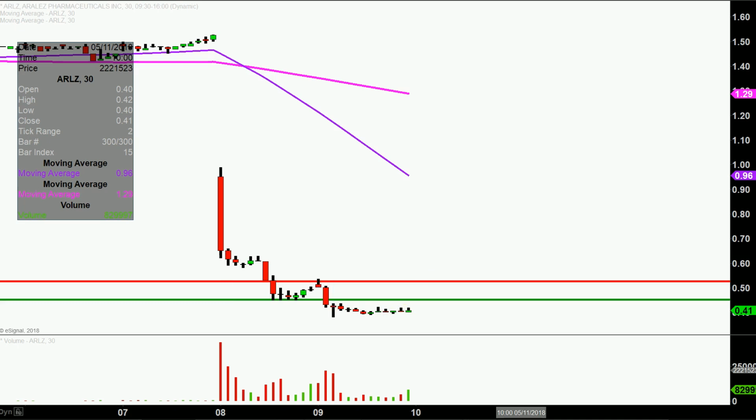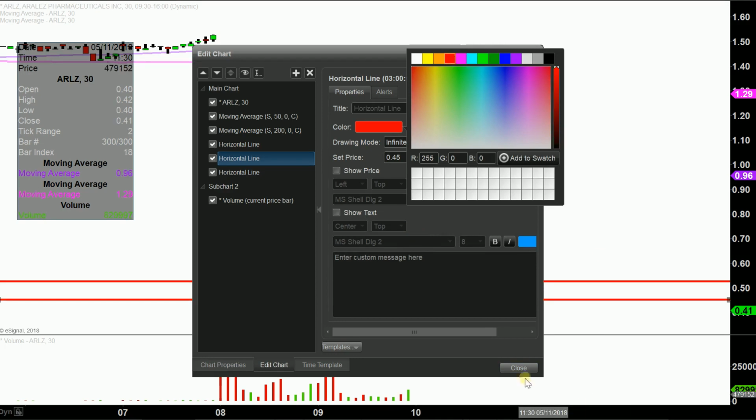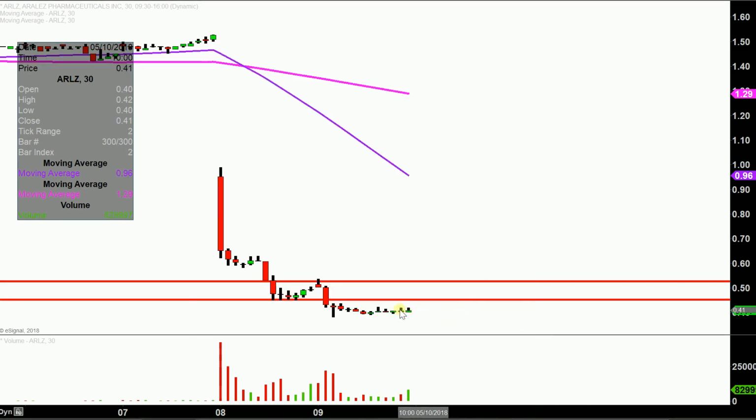So in the event this does bounce, the first level of resistance it's going to have to encounter will be the level of support from yesterday. This is a foundational rule in charting, which states when levels of support are broken and closed below, they tend to act as resistance. So yeah, 45 cents. If there is any sort of chance at a bounce, that first hurdle that'll need to be cleared is right there at 45 cents.